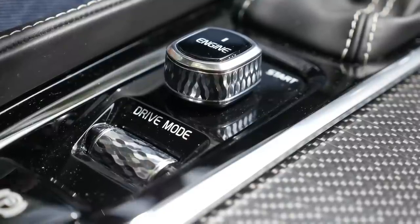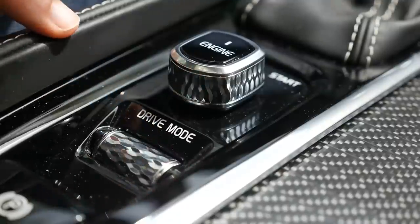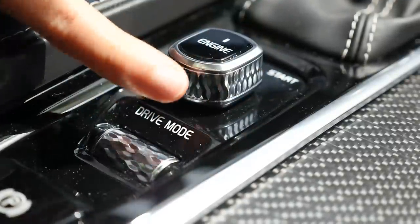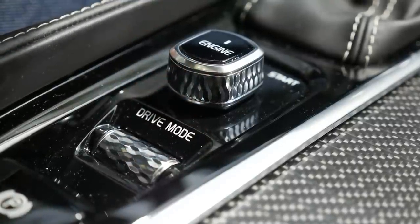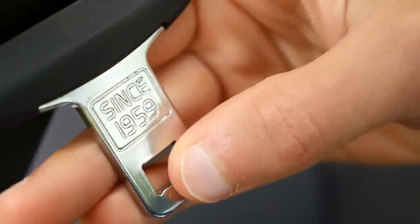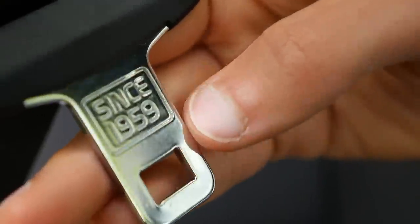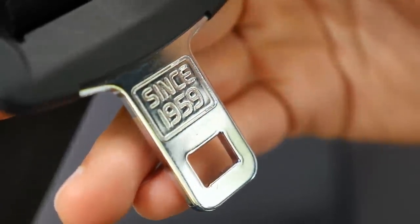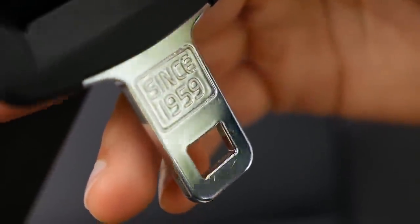I like this crystal design we have at the driving mode selector, which we talk about in the driving part. And also when you start the engine, just turn it to the right side. It feels very good and it also looks pretty good. And talking about details here, very nicely done: since 1959, Volvo starting here for the passenger vehicles, it's just on the seatbelt holder here, and why not put some emotional details right there?